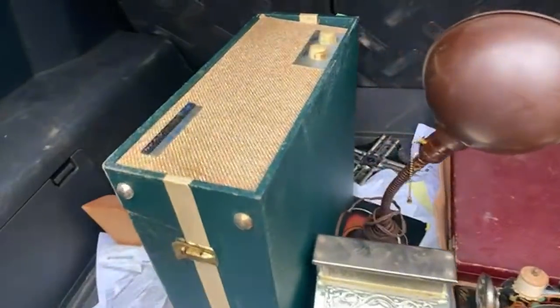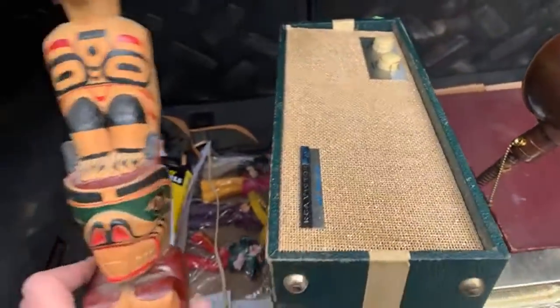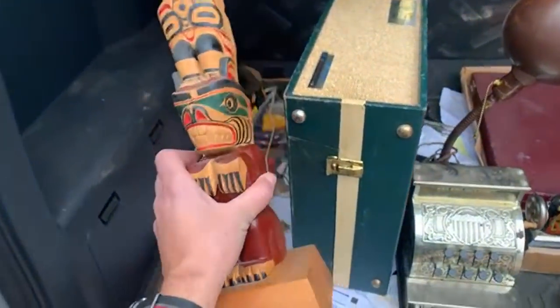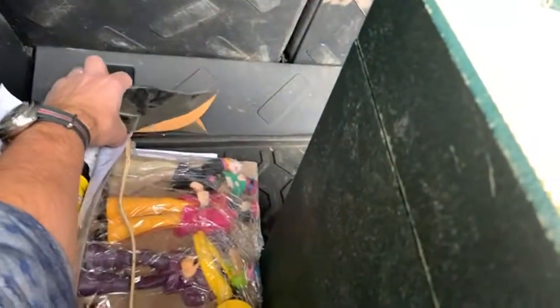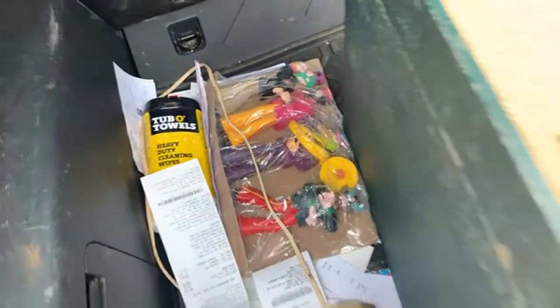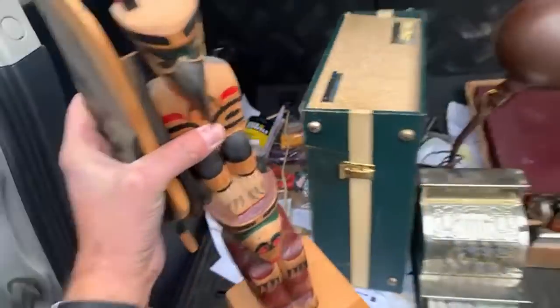But the one thing that I thought was really, really cool was this. This is a little miniature, it's called a model totem pole. And I'm going to grab the pieces. Oh, look, there's Sergeant Pepper's Lonely Hearts Club Band. We're going to grab this and we're going to go inside. I'm going to flip the camera while I talk to you guys.